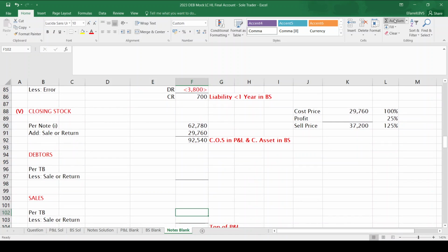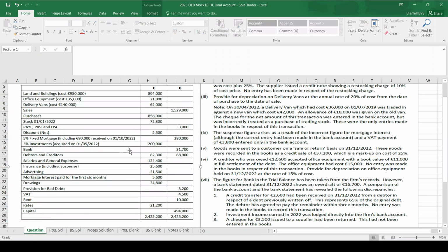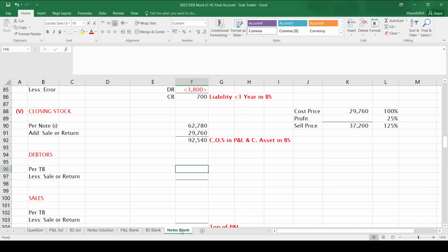Debtors, we've had no change to debtors so far. So I'm going to take my debtors figure from the trial balance, which is 82,300. And I'm going to take away the sale or return, and debtors are at selling price, so I'm going to take away 37,200. And that is going to give me 45,100. And again, there must be another change to debtors later on because I didn't write where it goes in the accounts yet.